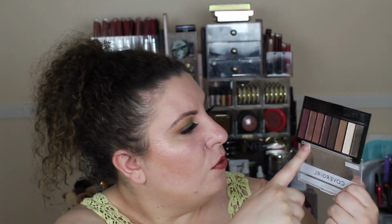I put that in my crease just to start helping with all of the blending that was going to go on. And then I also use this purple color right here to add a little bit of dimension on the outer corner of my eye, and I also have that blended out on my lower lash line.